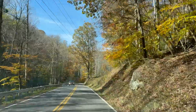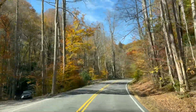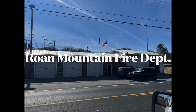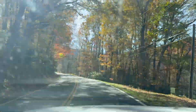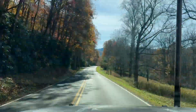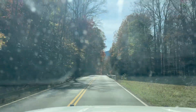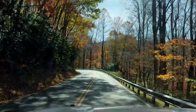Okay, headed up to Carver's Gap here on Roan Mt State Park. Some beautiful fall colors in a beautiful sunny afternoon. Okay, it's 8 miles up to the top of the Roan Mountain and Carver's Gap, so head up there and check out the views.